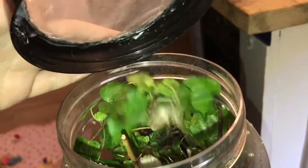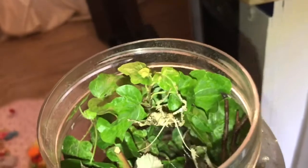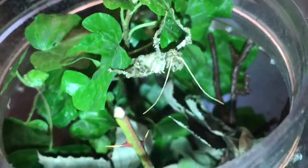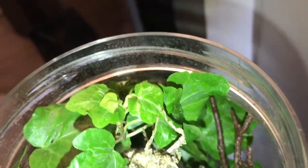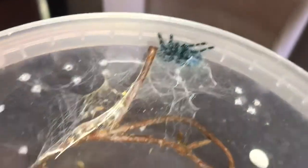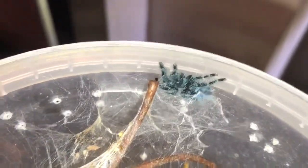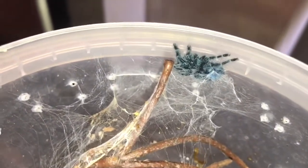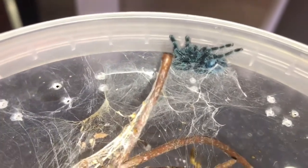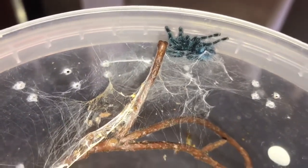Heteropteryx dilatata stick insects. Oh, there's one, and there is another one in here somewhere, but I'll be damned if I'll be able to find it amongst there because they are very well blended in. My newly molted, about a week back or more, and I've fed it since, my Caribena versicolor. Pink toe, don't know why they call it pink toe, but that's what it's called.